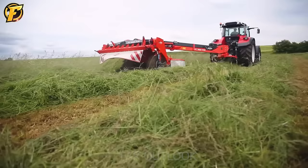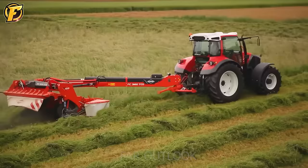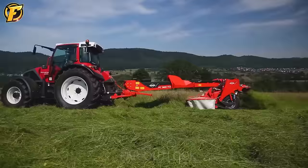With a wide choice of conditioning devices, the Kyokan range of mower conditioners offers you the optimal solution to reduce drying time and maintain quality forage. Some models are not available in all countries. Please always check with your local dealer.